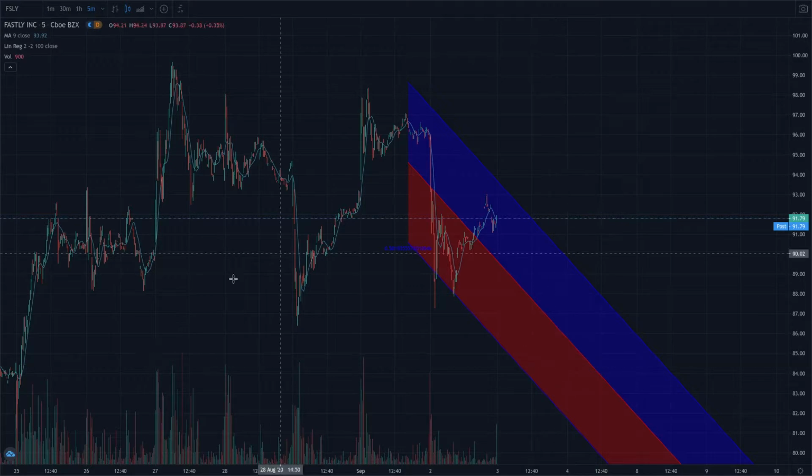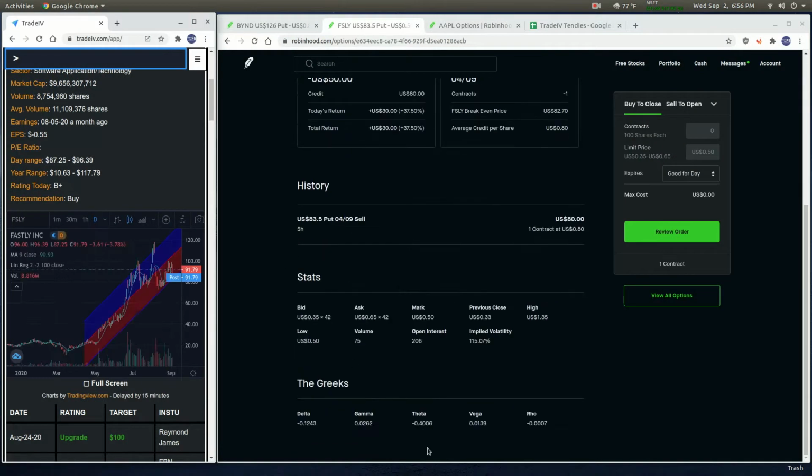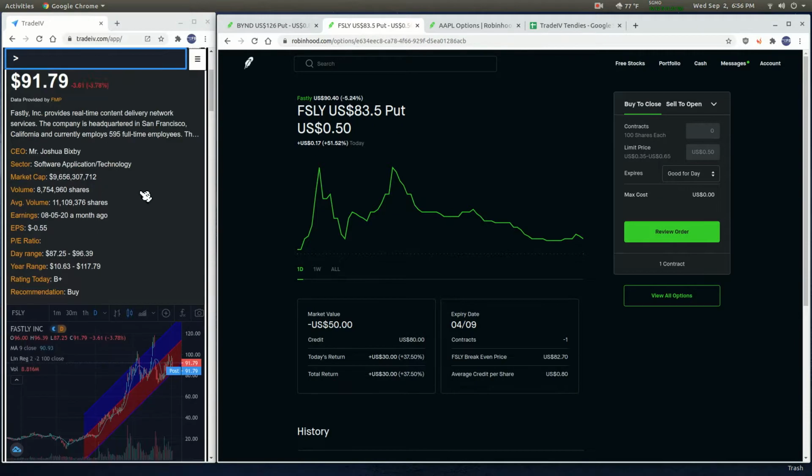That's why you see crazy volatile movement, up and down, up and down. So that news could be a catalyst: either I will probably get assigned if the news is bad, or I'll make a profit as we go in. Now the good news is that this option here has a theta of 40. So this is going to drop 40 cents tomorrow if Fastly doesn't move. So that is still really good news for me if you're a Theta Gang member.